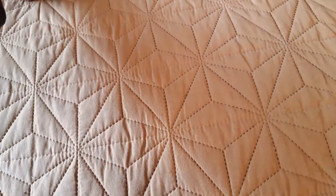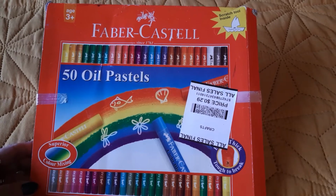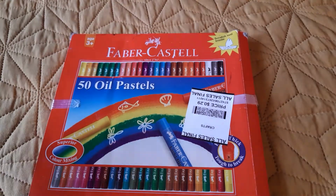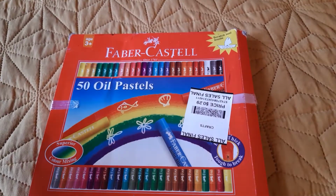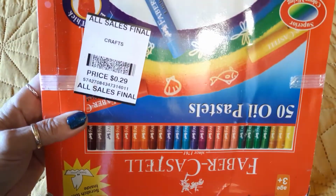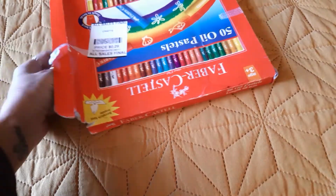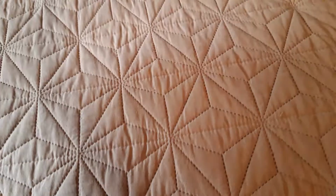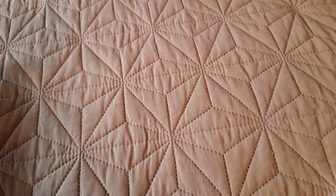She also got me a set of Faber-Castell oil pastels because she liked my oil pastel picture that I did of the moon. It was like a 15-minute picture, and she wants me to try to do more. So she got me these, and she paid 29 cents for them. And if Annie doesn't freak out, I'll open the tray here and show you. I'm sorry, Annie. It'll be okay.